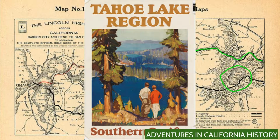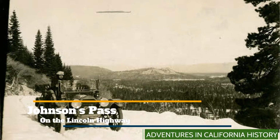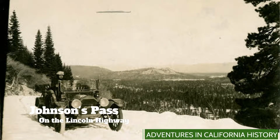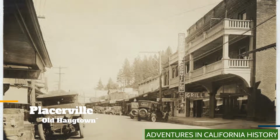So the other route came through Carson City and passed to the south of Lake Tahoe, crossing Johnson's Pass in the Sierras, and following the old wagon roads and the present-day Highway 50 on down to Placerville and into Folsom and then to Sacramento.